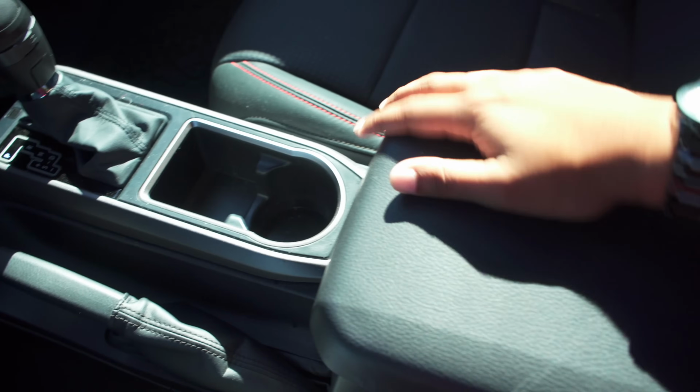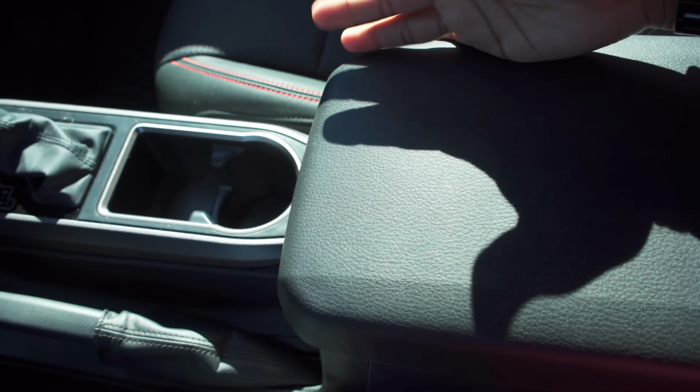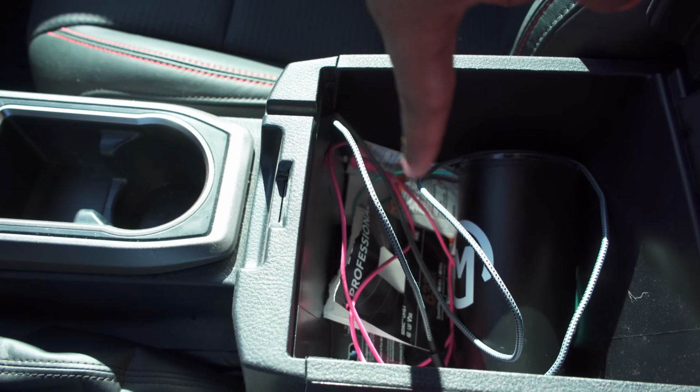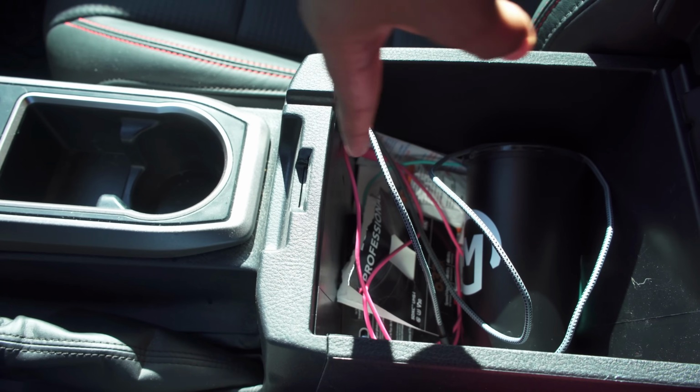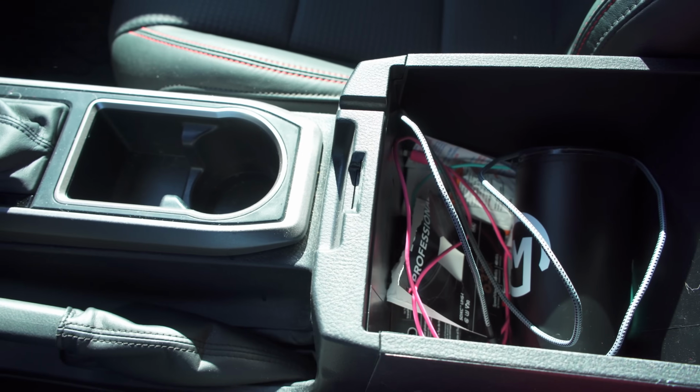Traditional handbrake. Armrest is nice. It's not super softly padded, but it does have give to it. It's just like a plastic material. Lift that up, and you've got a good amount of space here. You are going to have one USB, so don't be confused by my 3 USB plugs in here, because 2 of them didn't work and I had to buy like 2 more.